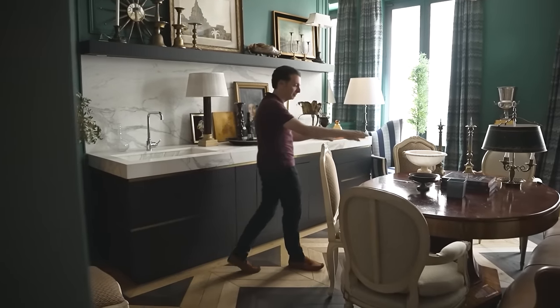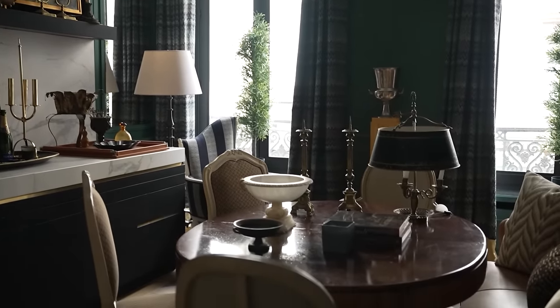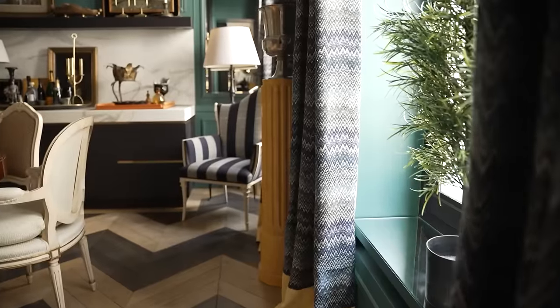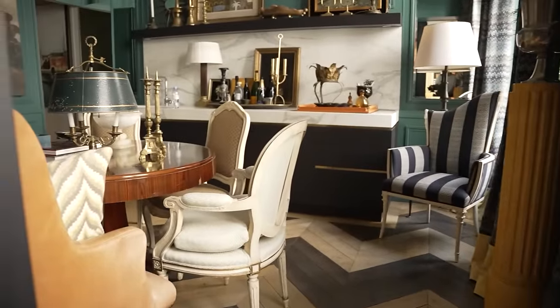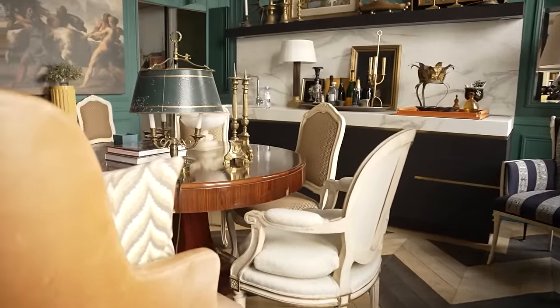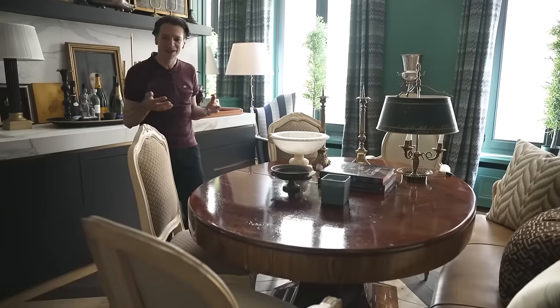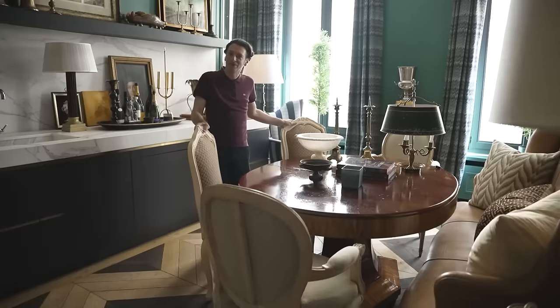This is a fabulous Biedermeier table that I actually bought in a thrift shop in New York City. Can you even believe it? It had its day in my entrance foyer in my house in Montreal, and it ended up here. And I always love to put different chairs around a dining table. I think it's more whimsical, it's more fun. So I put these two armchairs on the ends, and I mix them with these two side chairs.